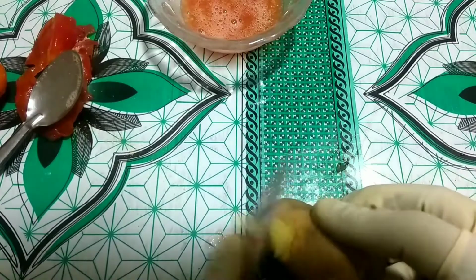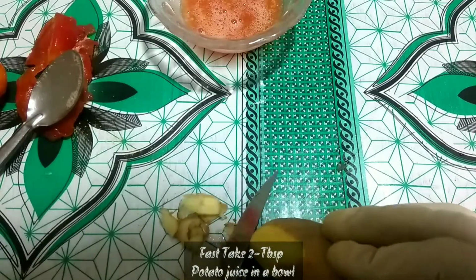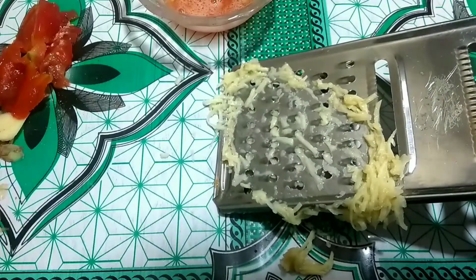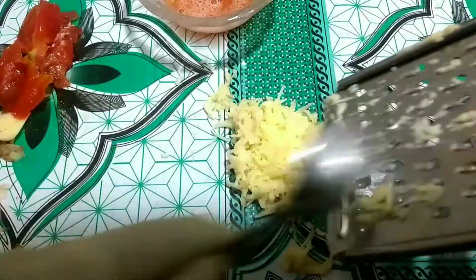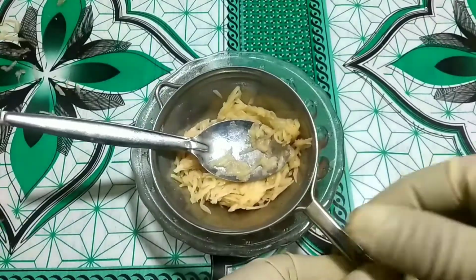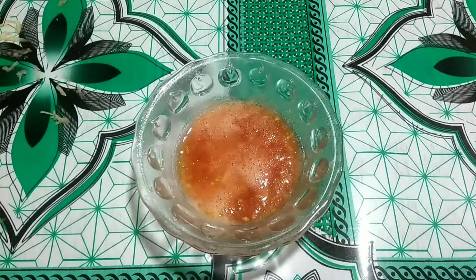First, take 2 tablespoons potato juice in a bowl. Potato has a high iron content which promotes a healthy and radiant complexion. Potato contains azelaic acid, which acts as a natural skin brightening agent. Hence, eating potatoes speeds up the fading of scars, blemishes, dark spots, and hyperpigmentation.